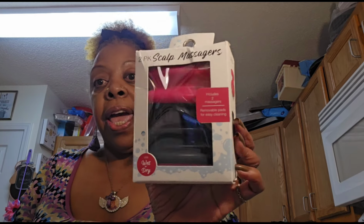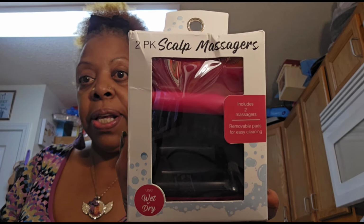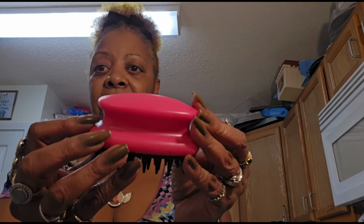So I picked one up. These are the 2-pack scalp massagers. Includes 2 massagers, removable pads for easy cleaning, use wet or dry. I've been seeing these on a lot of people's hauls and walkthroughs and shop with me's. And I don't need a scalp massager, but I could probably use a new one. They look really big and nice. Let me see if I can open this. And I can always share these or give both my sisters 1 each, because I have the Dollar Tree scalp massager that I've been using for years, y'all, and I love it. There's absolutely nothing wrong with it.